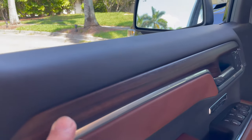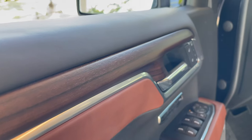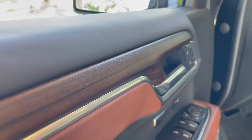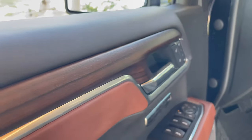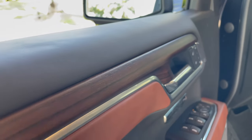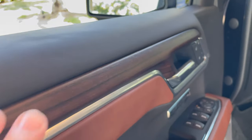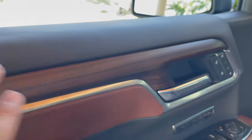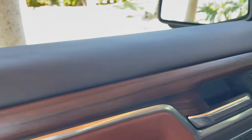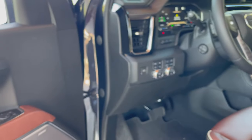Here's a closer look at the open pore Paldau wood trim, and it really is a nice accent, because this kind of darker finish on the wood itself creates a very distinctive kind of color blend here, and the additional graining that the team added is quite nice as well. So I'm quite a fan of this open pore Paldau wood trim.